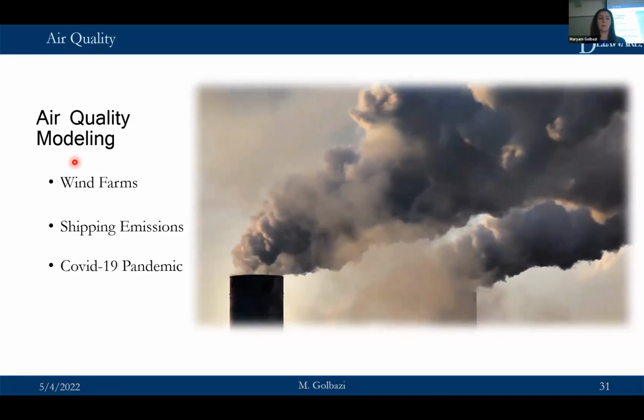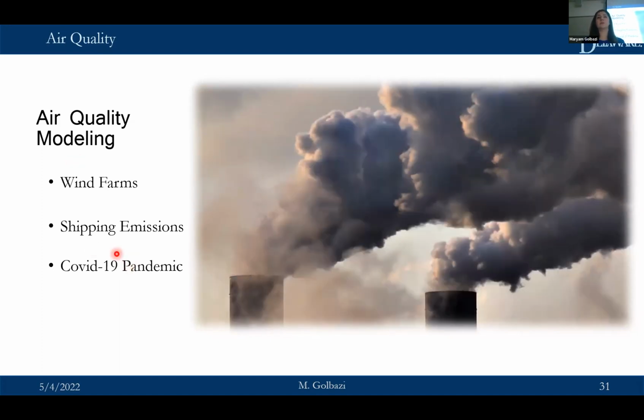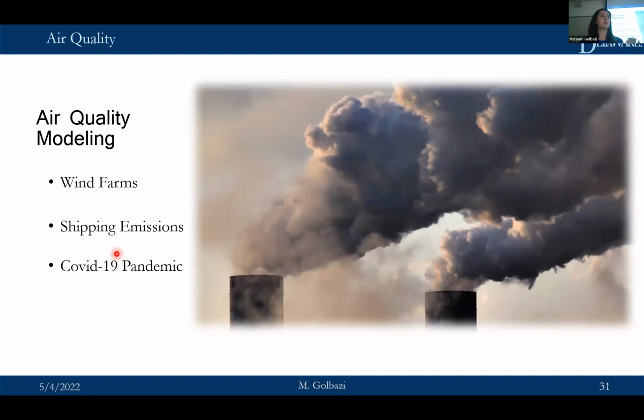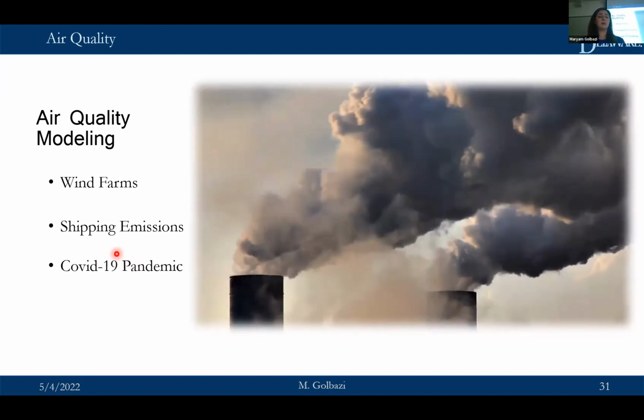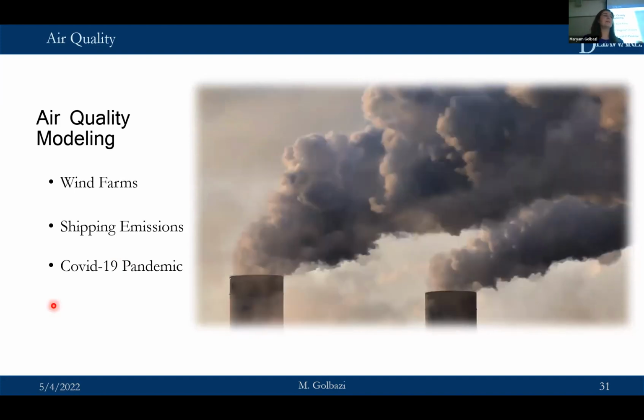Next, I'm going to talk about the shipping emissions. I'm going to dedicate most of this section to shipping emissions and the pollution that we see from the ships along the East Coast. And finally, the COVID-19 pandemic.